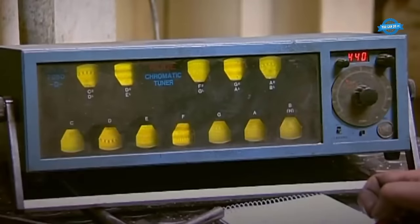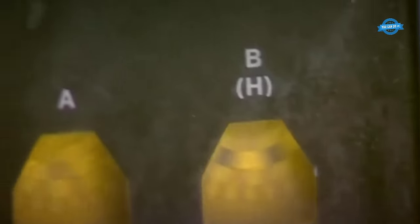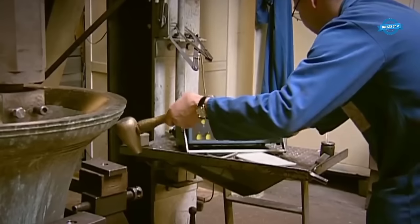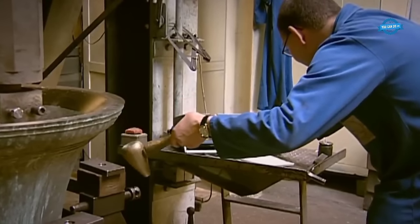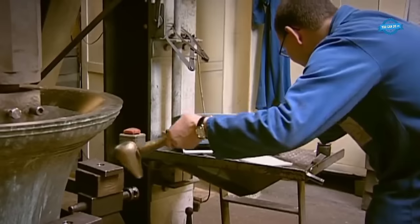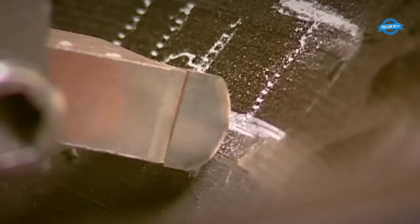Following casting, the bells undergo tuning, a critical step to ensure they produce the desired notes. An instrument measures the different tones a bell can produce, and little bits of metal are shaved off as needed by a hard steel tooth. This precision in tuning was not possible in the past, highlighting the advances in bell manufacturing.